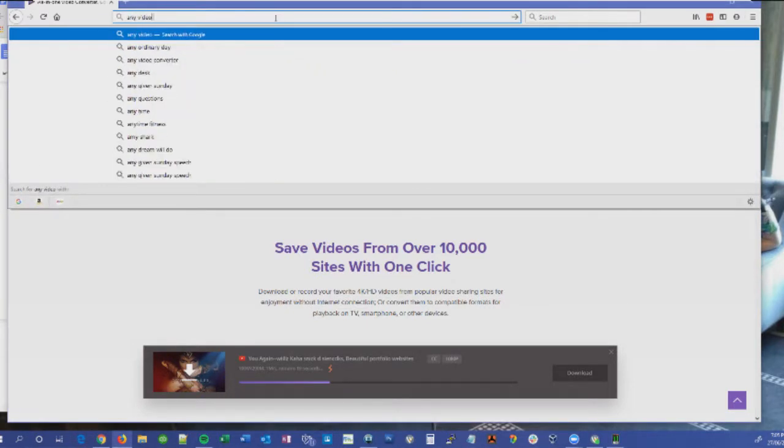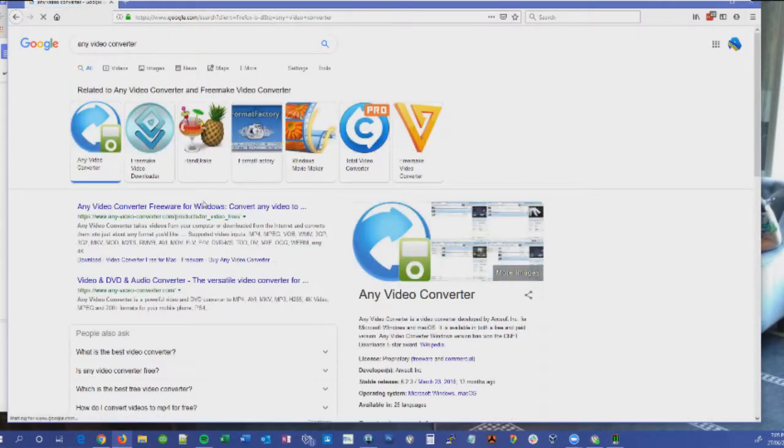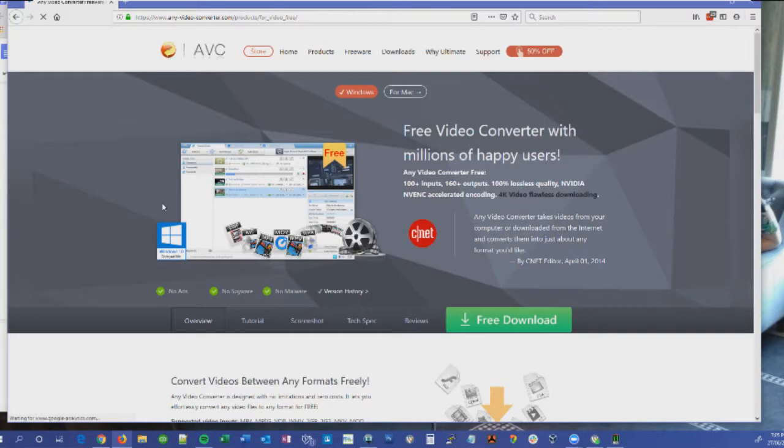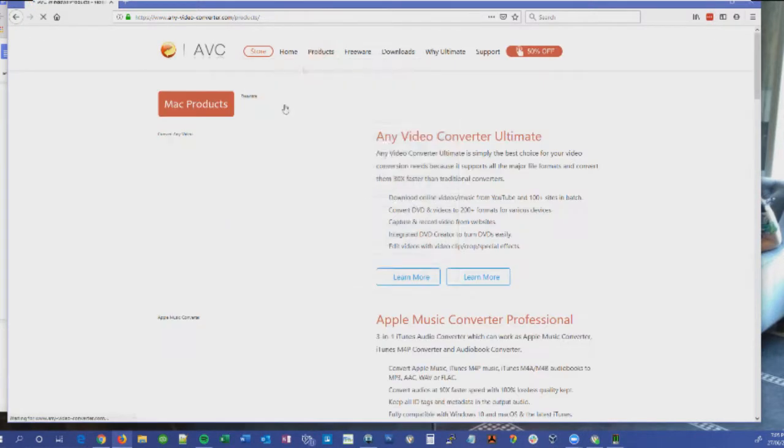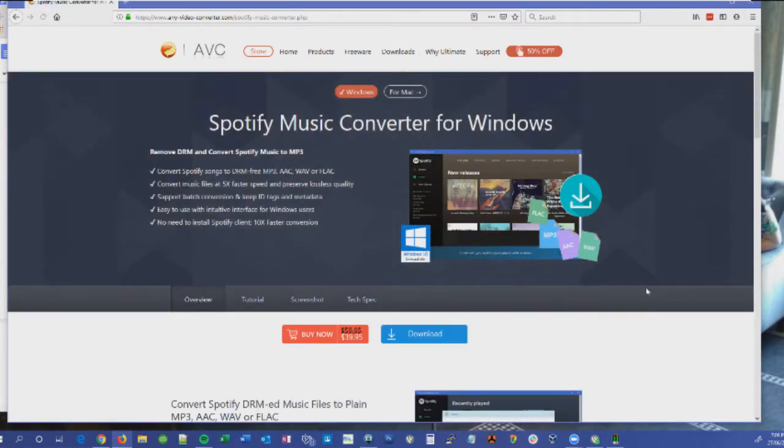It's as simple as if you Google it, you'll find it pretty much straight away. But it's as simple as going to this site, putting the URL of the song that you want to download, or the video, yeah, and it converts it over to MP3 or MP4 or whatever.